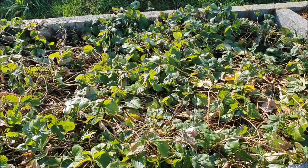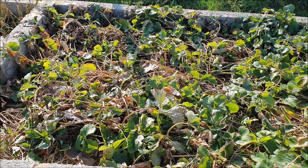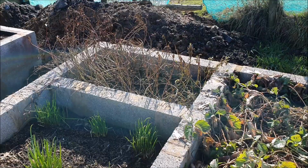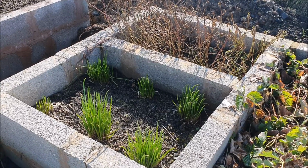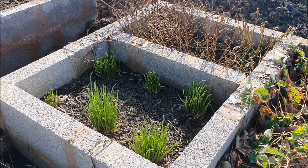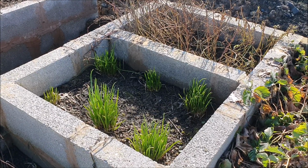Strawberries, most of those are going to be moved. I will have some excess strawberry plants. If anybody would like some strawberry plants, I can pop them up for you and they'll be free to a good home. It looks a bit sick, but I know that'll come back. Found out that I've got too many chives, so I'm going to be pulling those chives out. Again, if anybody would like a chive plant, they are more than welcome.